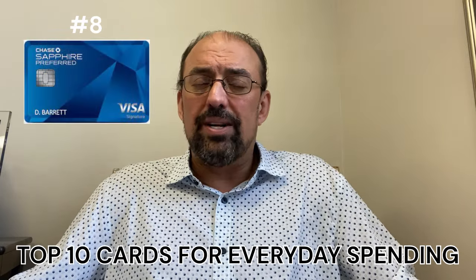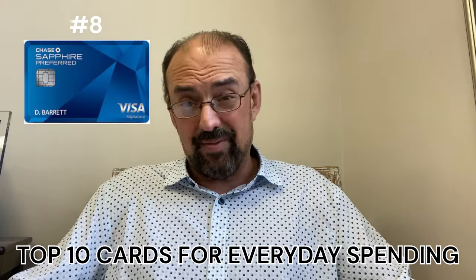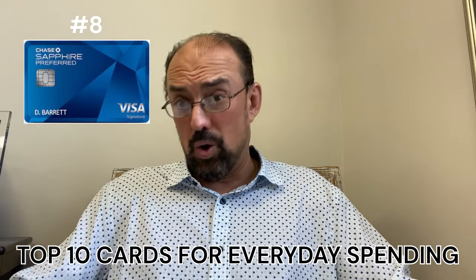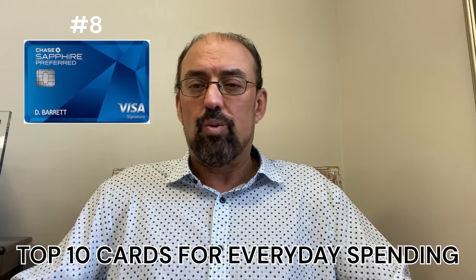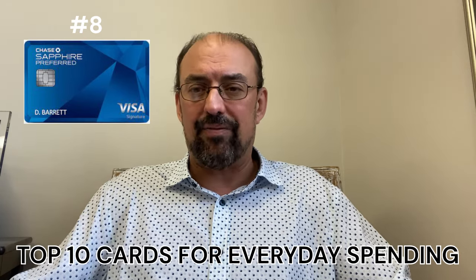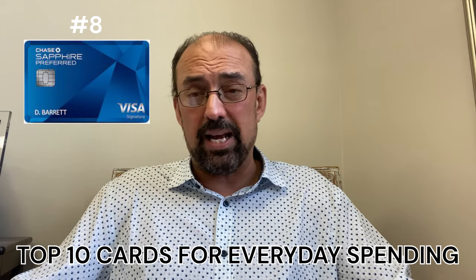Now, this 8th one is kind of interesting because I don't love this card, but I have this card. And I think a lot of people in the Points and Miles community don't love this card, but they all have this card. And that's because we're talking about the number 8 spot, the Chase Sapphire Preferred. Now, you could replace this with the Reserve, and the Reserve may even be a little better, but it has a really big annual fee.